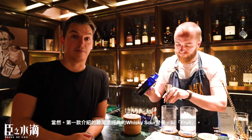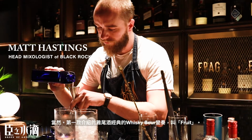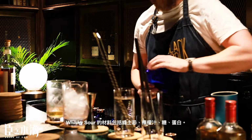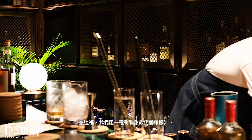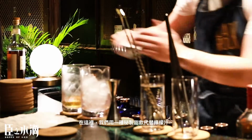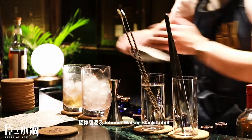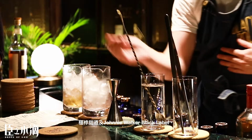Okay, yeah, so the first cocktail that my beautiful assistant here is going to mix for me is called Fruit. And Fruit is a twist on a classic cocktail called a whiskey sour. A whiskey sour normally consists of Scotch whiskey, lemon juice, sugar and egg white. In this case we're actually using a citric acid solution instead of lemon juice. We're using what's called an oleosaccharum, which is essentially an infusion of lemon oil into sugar. We're using a quince liqueur, and we're using Johnnie Walker Black Label.